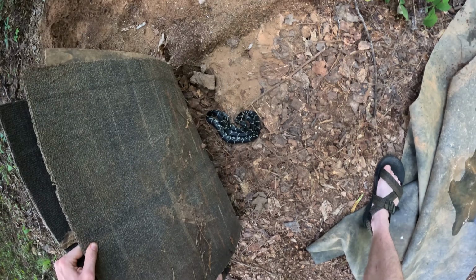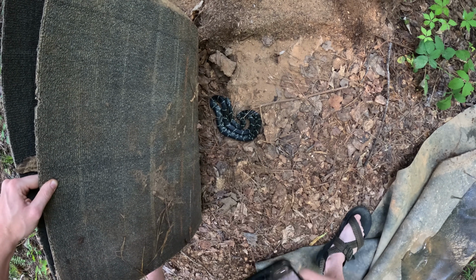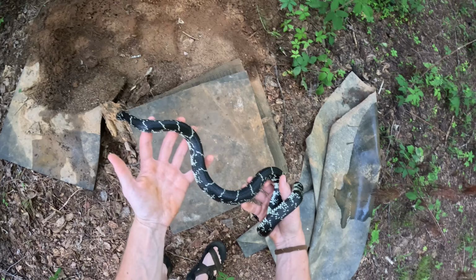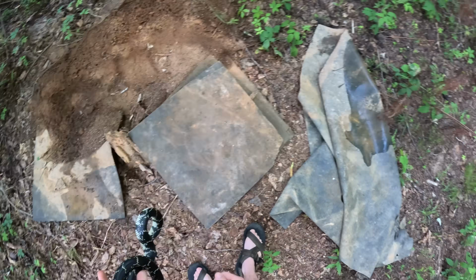Kingsnake! Beautiful kingsnake. Holy cow. Oh my goodness. That's a heck of a black king. That's hardly a black king. Goodness. Oh, fire ants. Ow.